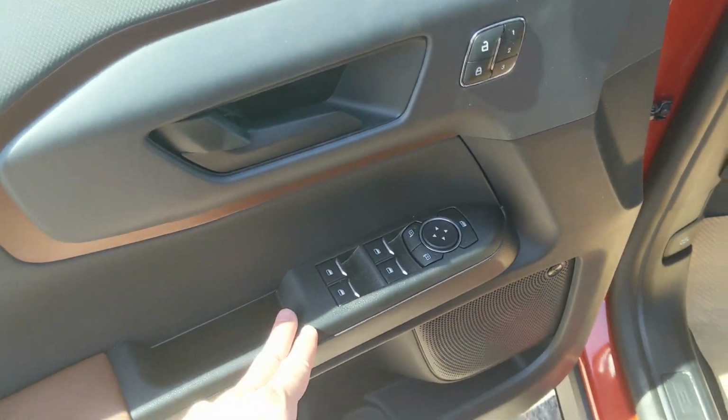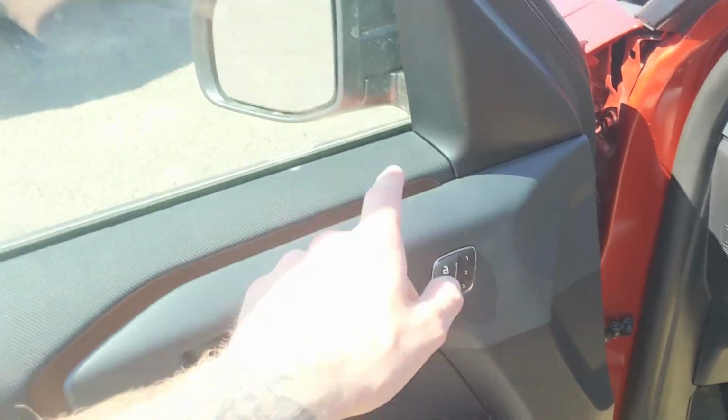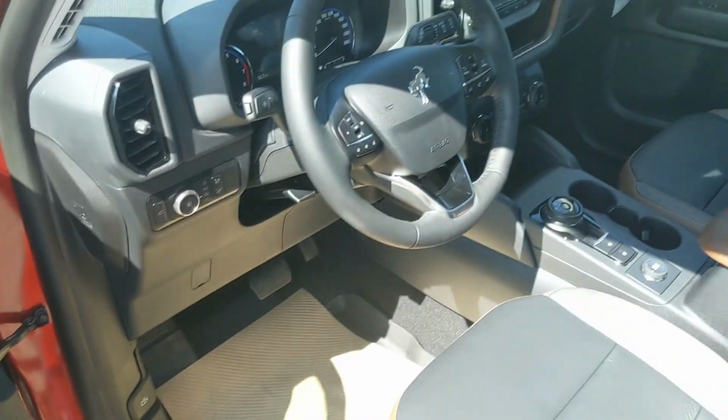Looking in, you have power windows, power mirrors, and power locks, as well as 3 memory buttons for your power adjustable driver's seat and mirrors, I believe, as well as having a premium B&O sound system, so your audio is going to sound pretty decent.